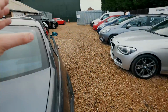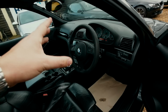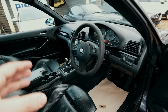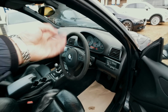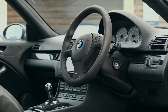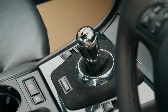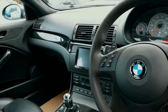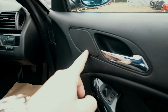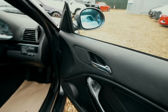Now, let's hop inside quick. Something else, by the way, and I'm going to talk about the amount of work this car's had done. It's actually crazy how much money's been spent on this car. It's unbelievable. But it's got an Alcantara wheel. That's obviously been retrimmed. Nice bit of Alcantara around the gear knob there. That looks nice. The Alpine stereo, in my opinion, doesn't look right, but it's a really good stereo. It didn't come with Harman Kardon, but all of the speakers have been upgraded to Alpine speakers, so the sound quality is amazing.